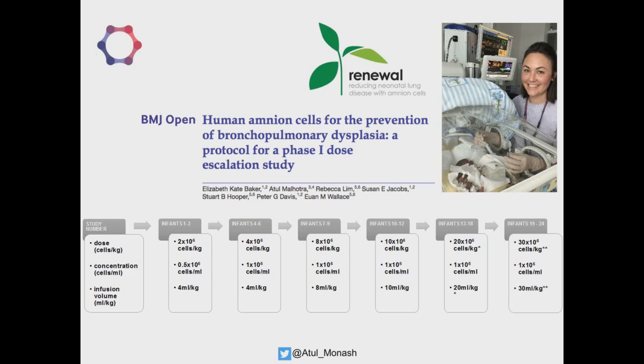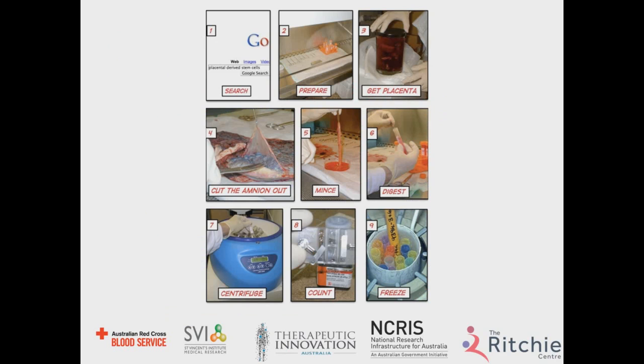So we are not trying to show superiority, and ideally we would like to have a head-to-head battle at one stage, but I think both cells are at an early stage of experimentation. The mesenchymal stromal cells, like I mentioned in the morning, are cultured cells. So they are taken from fetal or adult tissue and cultured and then exposed to various interventions to then deliver. Amnion epithelial cells are, like I said, as easy as this. You Google amnion epithelial cells and this is how you make it. Find the placenta, cut the amnion, digest it, mince it, centrifuge it, count it and give it.